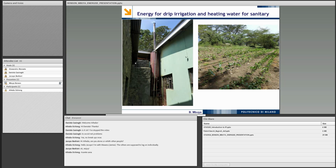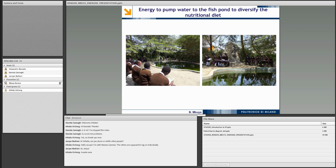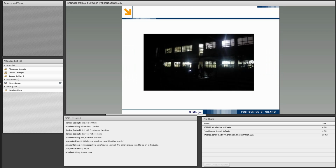The school has an organic garden, so water is pumped from a well. The school has a well, so it is pumped up into a water tank and then to the garden. Another usage of energy in the school is for pumping water into a fish pond. They grow fish in this pond, which the students and the school in general can use as food.